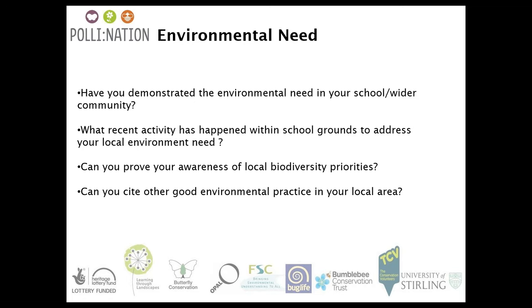Environmental need. So we'll look at how you have demonstrated the environmental need for this project in your school and wider community. If you've already taken part in recent activity to improve your school grounds environment, then we'll look for evidence of that, and that will be seen favorably. Are you aware of the local biodiversity priorities, the key species in your area, and have you an awareness of other good environmental practice already going on in your area and possibly how you can link with that?